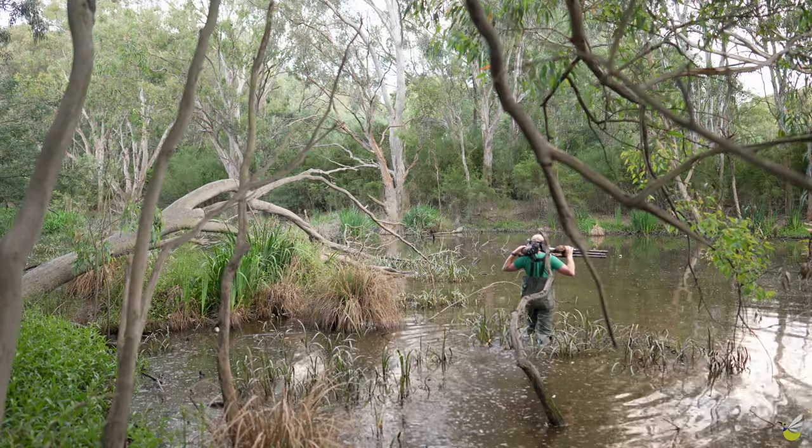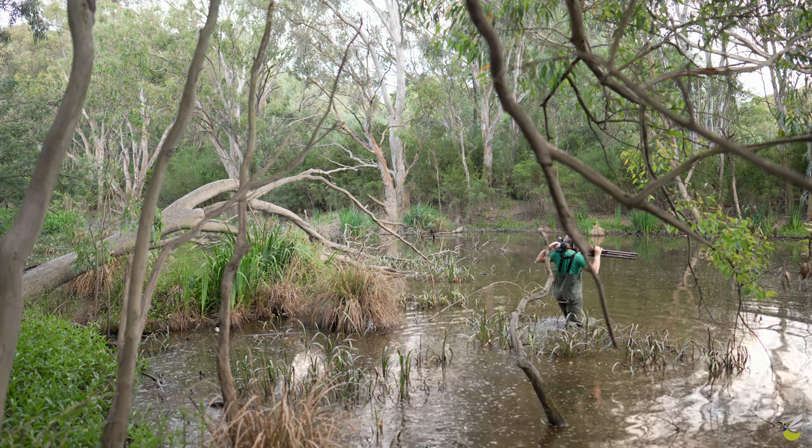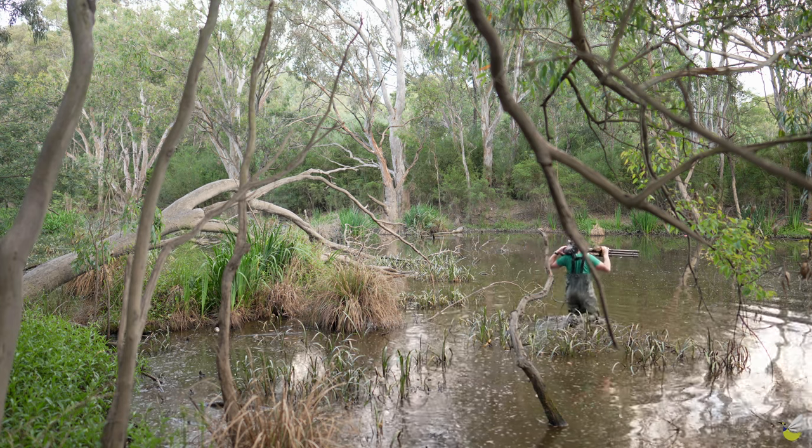A little bit dicey. The mud's very thick and slushy, which makes it hard to move in here. All right, good to go. Now it's just a matter of trying to clap eyes on these kingfishers and work out where they are.